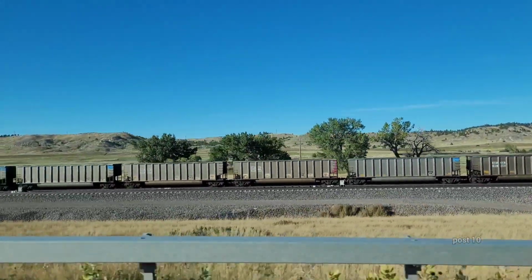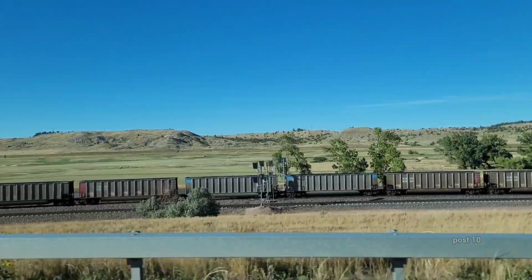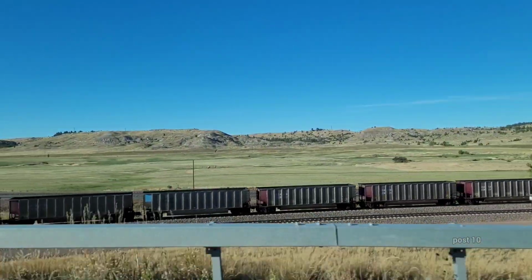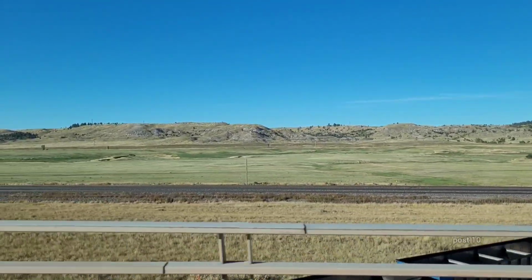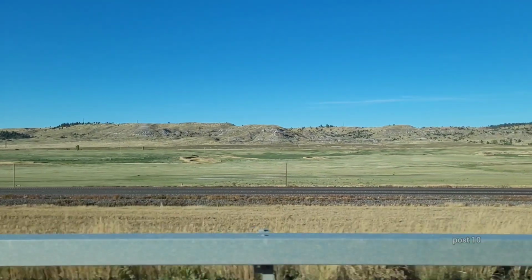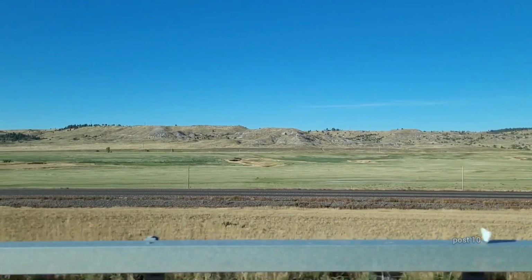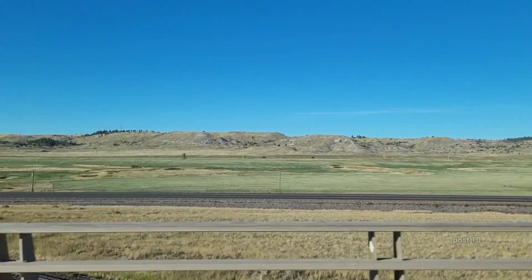Yep, those coal hoppers just go forever. And it's wrapping underneath us. We're going right over it. Yep. It just went away from the main line. Looking out the other side, that train goes as far as the eye can see. I can't see the other end of that train either.